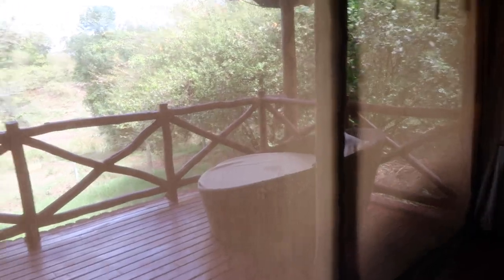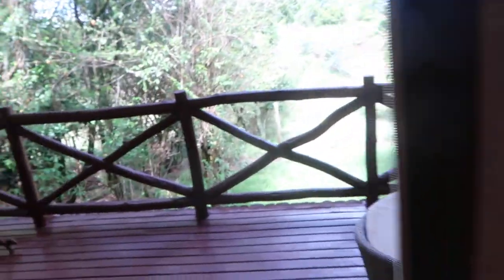This morning I was feeding the birds. We had breakfast while listening to the hippos splashing around in the water. That's the Mara River outside here. It runs all along the outside of this property. But let me just unzip this and hopefully not see any more creepy crawlies and take you outside.